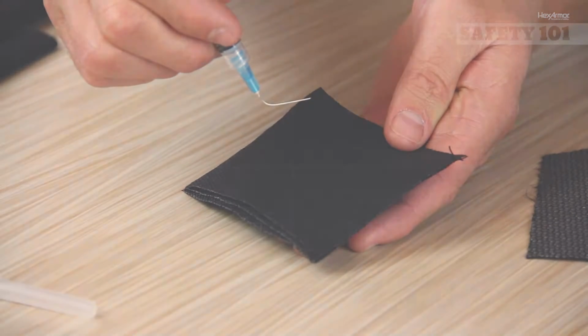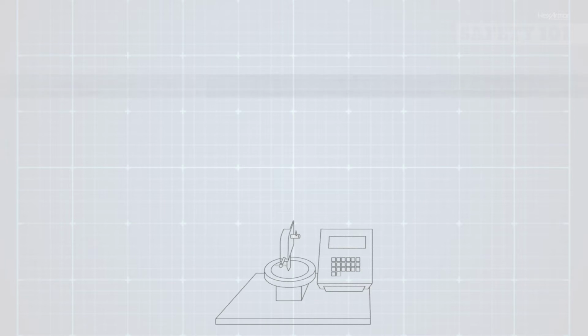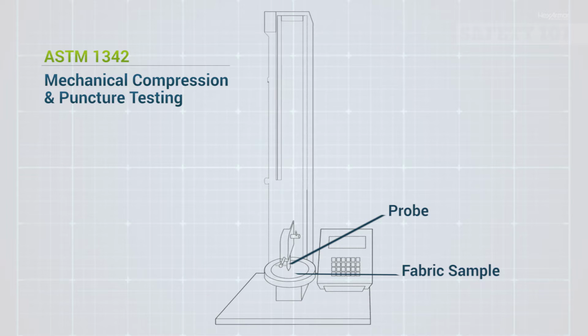Prior to 2011, there was no standard needle stick puncture test. The puncture standards recognized around the world are the EN 388 and the ASTM 1342 industrial puncture tests. These tests use probes that do not represent needle stick hazards.